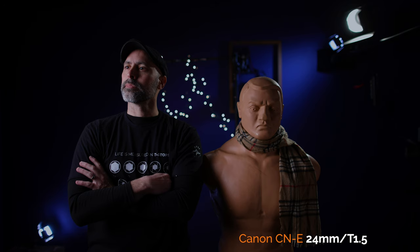Okay, well, still lifes are all well and good, but at the end of the day, we need to look at these lenses with people and skin tones. I think that's one of those things that if you're using cinema lenses, that's probably what you're going to be using them a lot for. And so what I did here is, because this is a manual focus lens, I can't autofocus on myself, I brought my partner Bob there.